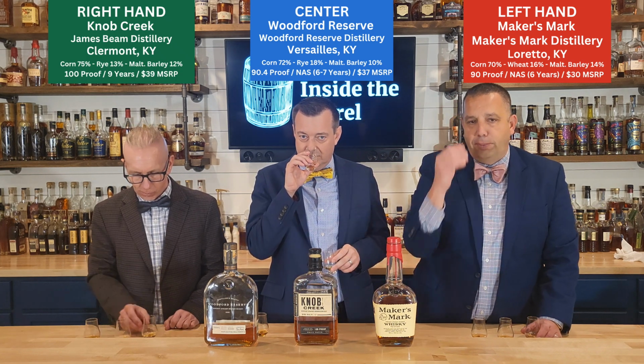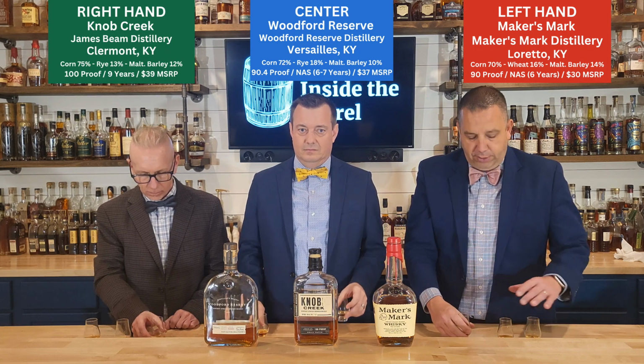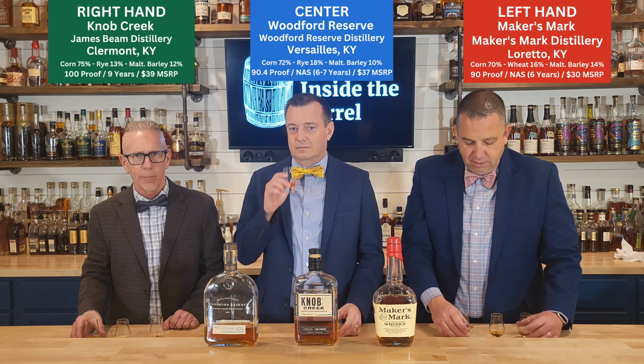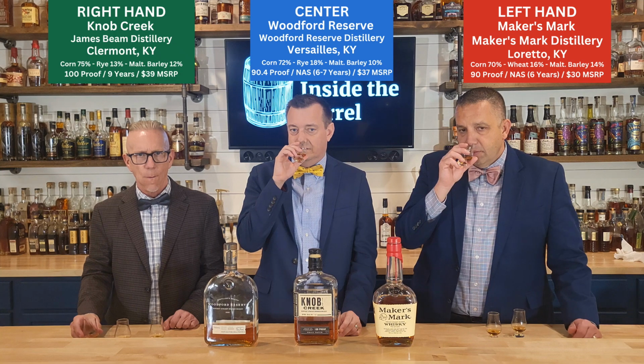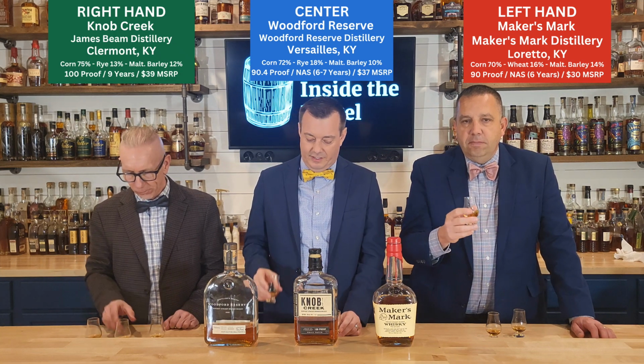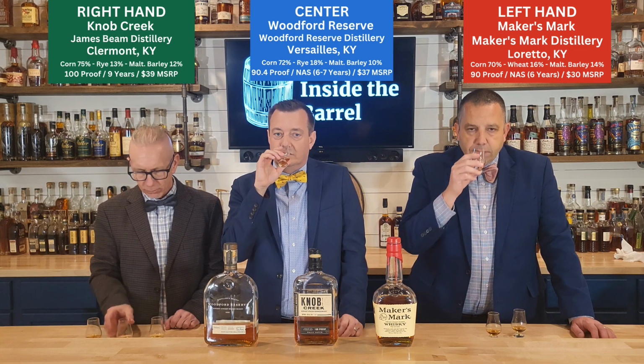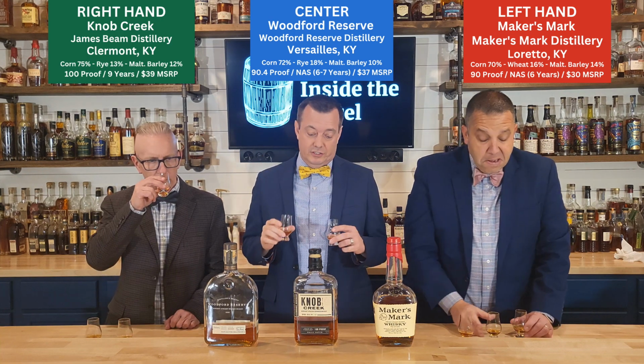This Maker's here actually replaces the rye. So no rye content in Maker's. It's basically replaced with wheat. So it's our only wheatie in the whole battle. Might see if it stands out or not. Now Woodford has a little bit more rye too, that 18% rye to the 12. But you're right, the wheat should bump out.